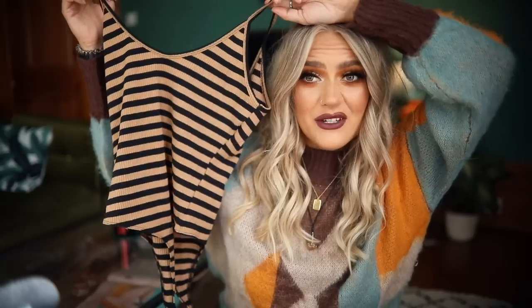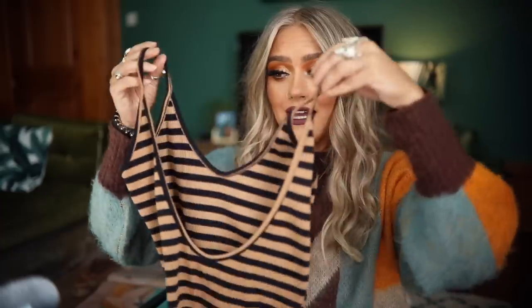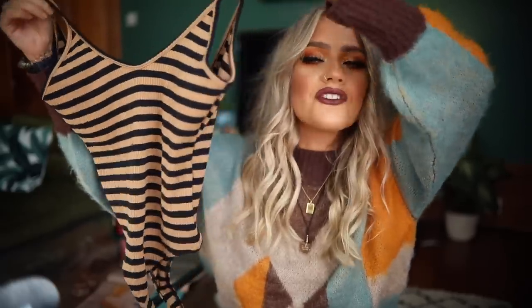This first one is a bodysuit from Collusion and it's inside out. It's just a little stripy bodysuit. It's super, super minimal, a little bit skimpy. Again, you could wear this over a t-shirt or just wear it solo if you want to. And I really like it's got a low back, but I just thought this would look nice with shorts, with jeans, with basically anything. It's such a basic.